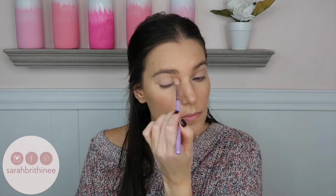So we are going to use the Tarte Tartelette in Bloom. First, I'm going to get the creases out of my eyelids, and then I'm just going to set it down with the shade Flower Child, which is the second one down. It's just a really light neutral shade. And then I'm going to go in with Smarty Pants, which is a nice light transition shade, and I'm just going to put this in the crease.